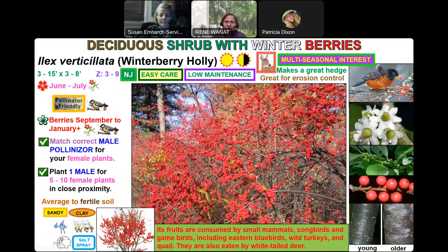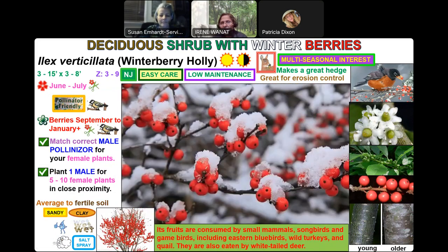Winterberry holly, look how beautiful that looks. And this is what it looks like in the winter time. In order to have these beautiful berries, it has to be a female plant. And here are some of the female varieties.